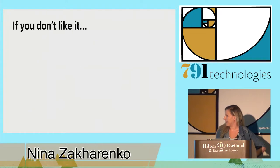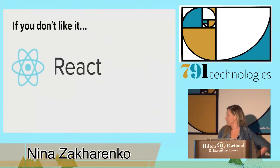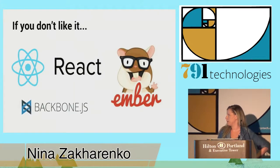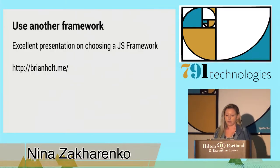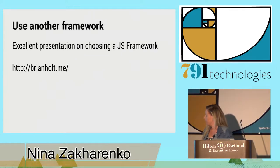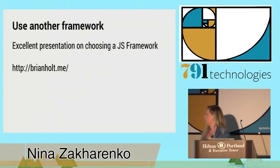If you don't like Angular in particular, it's pretty easy to swap out to another JavaScript framework. You've got React, and you've got Ember, and you've got Backbone. And who knows what's coming next. They all have their strengths and weaknesses. A great talk about that is by my coworker Brian Holt. He did a presentation about choosing a JavaScript framework, what the strengths and weaknesses are. If you can't read that, it's http://brianholt.me.